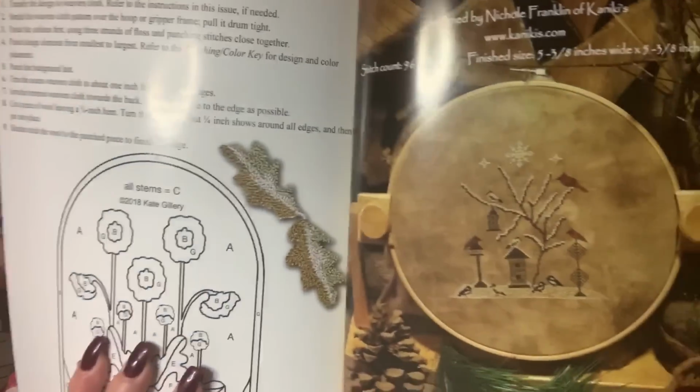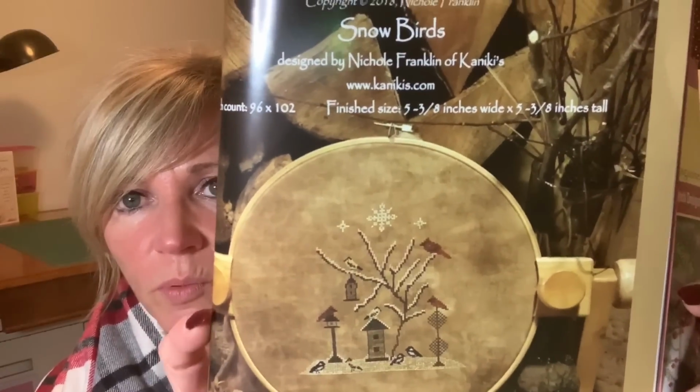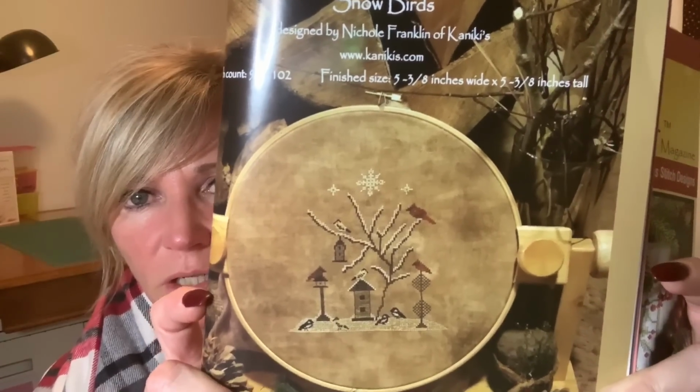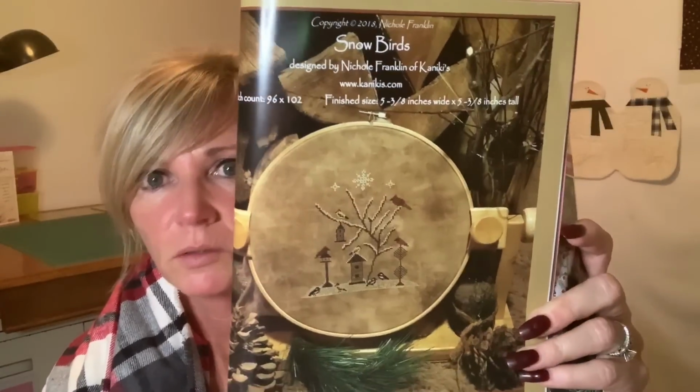I think this is from Kaniki's. Yeah, Nicole Franklin from Kaniki's. She is fabulous. Her designs are amazing. They're exactly what I love. This is the finished stitch of, what's this one called? Snowbirds. It's got the cardinals and the bird feeders. It's just so simple, but oh my gosh, it's just beautiful. The simplicity of it, I just love that. And the fabric, she does her own fabric as well, and it is amazing.